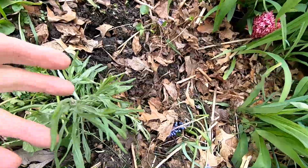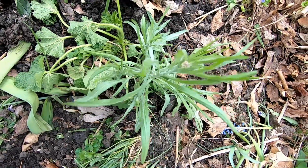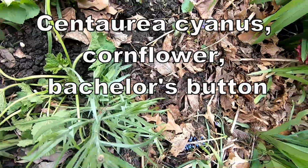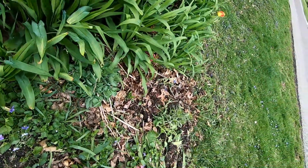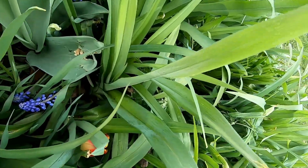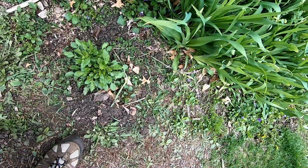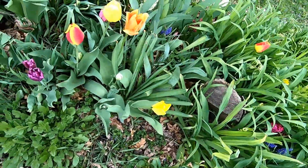Here's some cornflower. I just moved back here a couple of days ago. Centaurea and some hollyhocks. The leaves down here are doing okay. The ones up here are kind of wilted. I just moved them here a couple of days ago. Oh, look at this. Grape hyacinths down in there. I forgot what this is. I planted it there last year. There's more there. Here's more here. All the tulips.